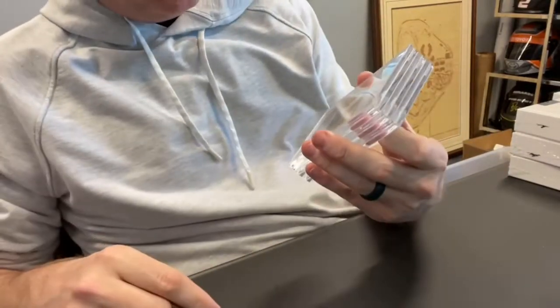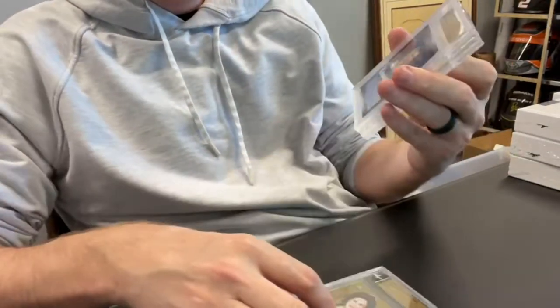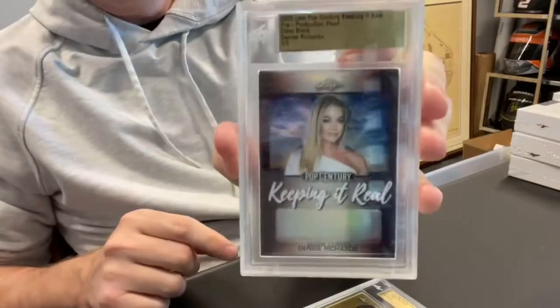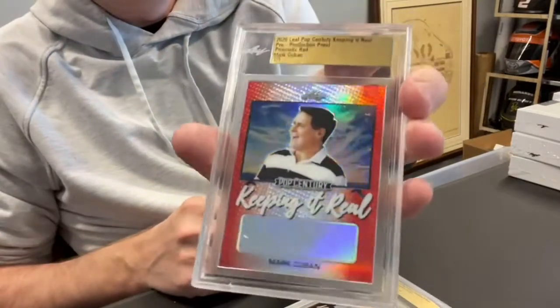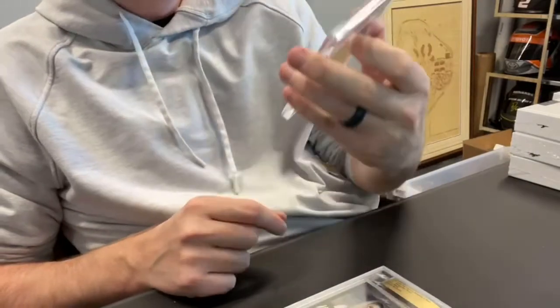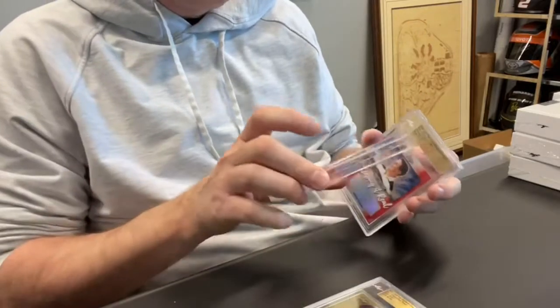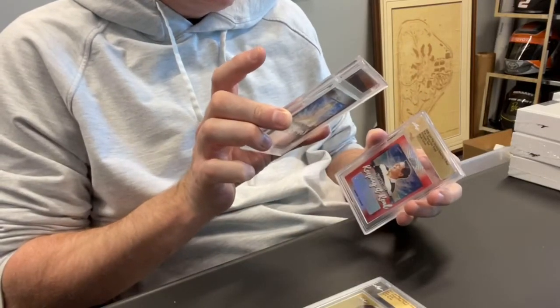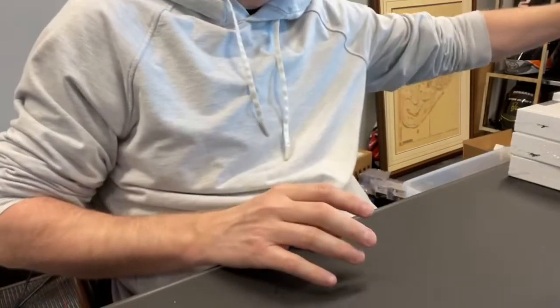All right, next up, Delta Burke. Denise Richards, that's a clear one. And Mark Cuban. And they are all different. Like this is the prismatic red. So they do all have different versions, the Denise Richards is clear black.